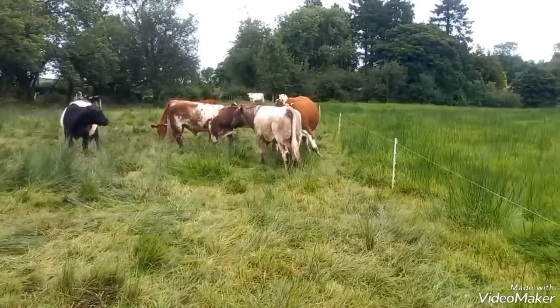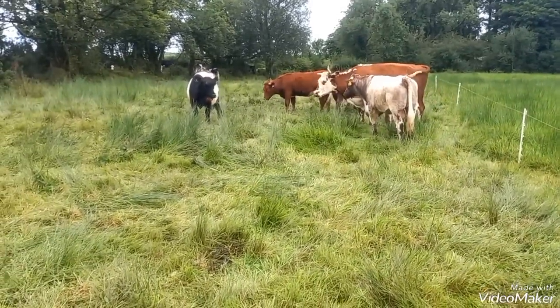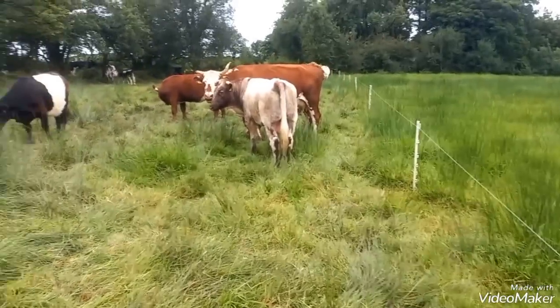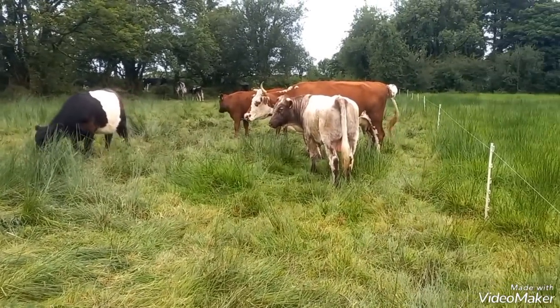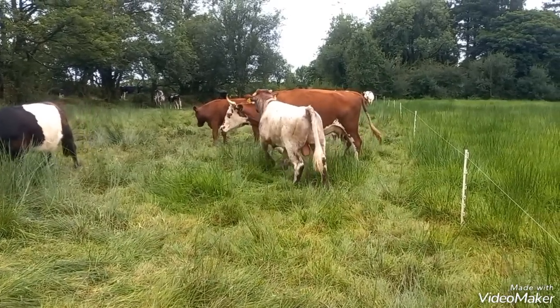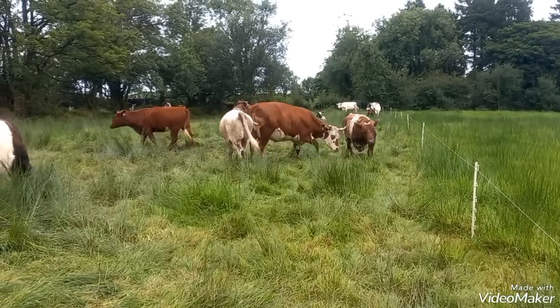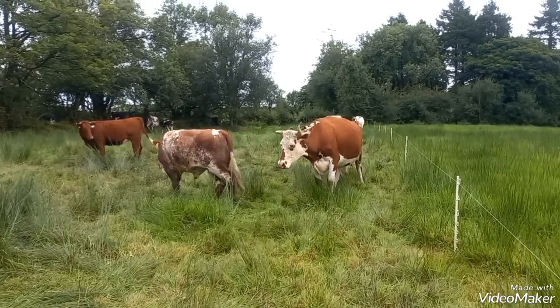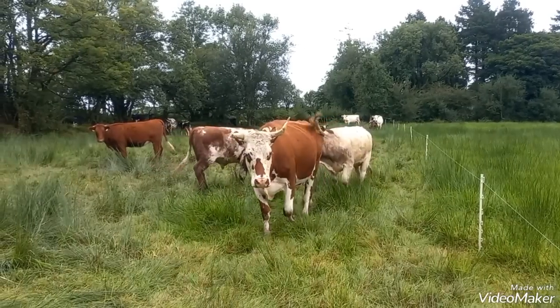So the next morning, Tuesday, August the 8th. Now I'm a little bit late coming down. You can see the carry on with our lead cow here. The bulls are mad after her. She must have only just been coming yesterday. She's still not in standing heat today.